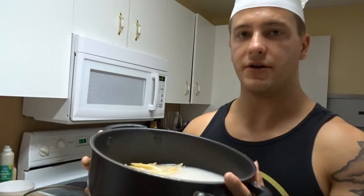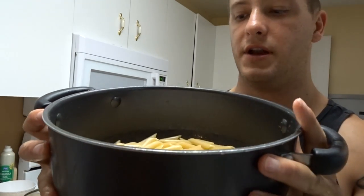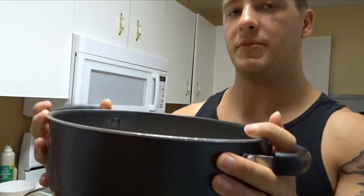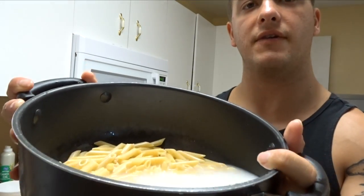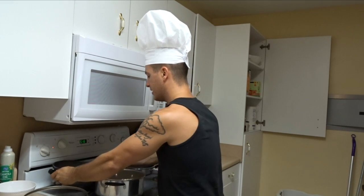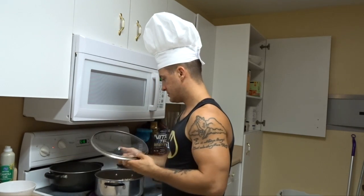All right, next we got our noodles. I've just poured it in here, and I put some water in there and a little bit of almond milk to give it kind of a creamy taste. And I'm just gonna let this cook on medium high until it's done.